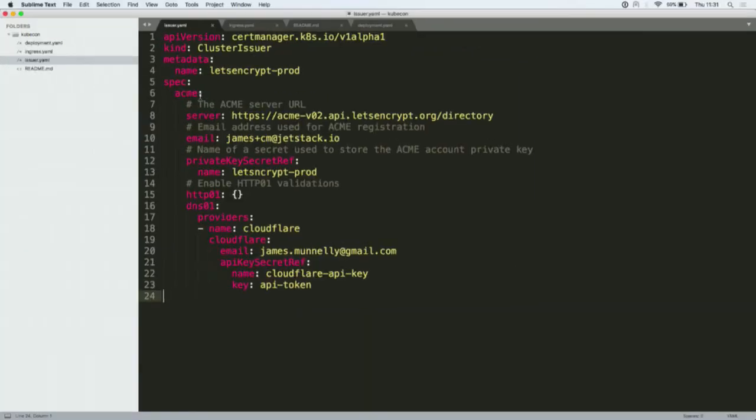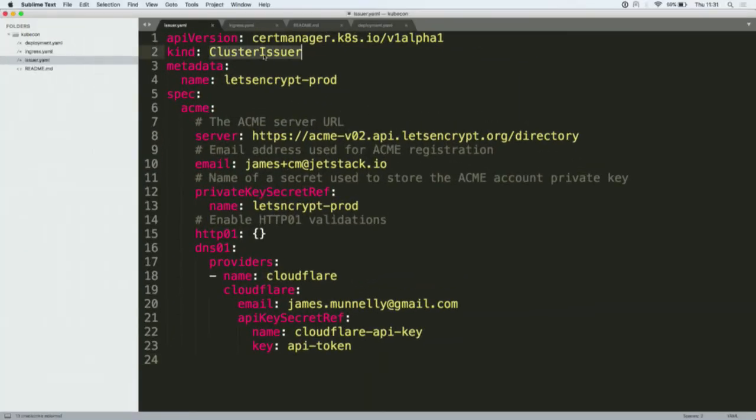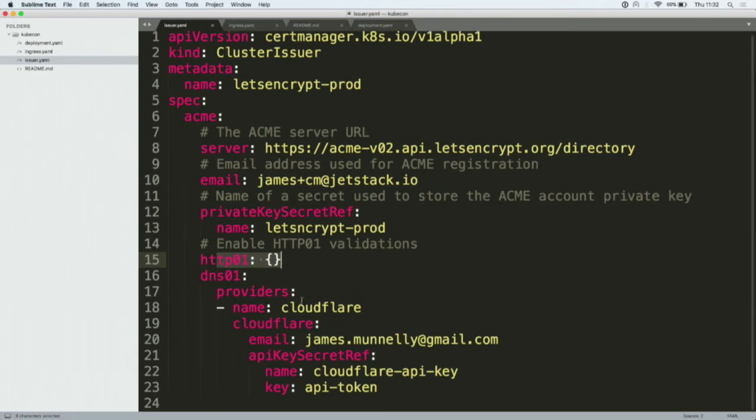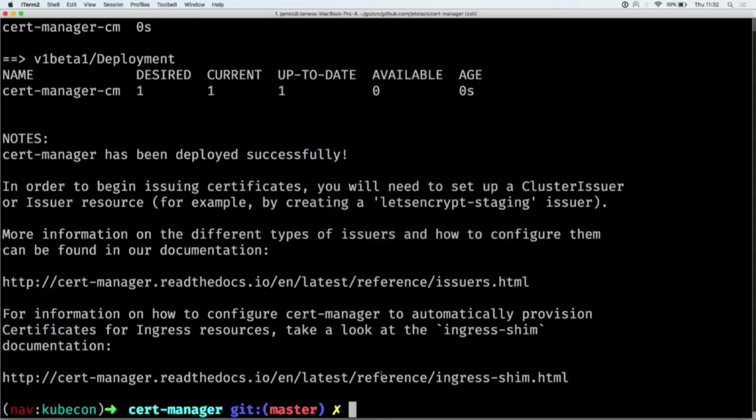And we'll see that just here. We have our cluster issuer named Let's Encrypt prod. And here I've configured an ACME server, email address, a private key, and I've enabled HTTP01 and configured one single DNS01 provider, which is my Cloudflare account. And you see here we give it a name, and that's the same name as we've configured as a default. So everything should just pick up. And my API key has already been created in the API.